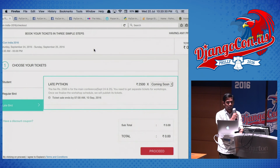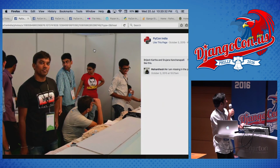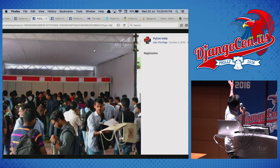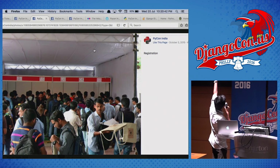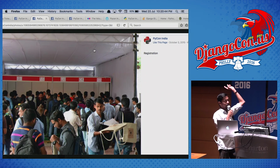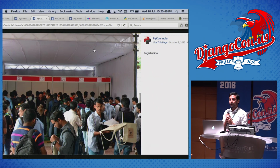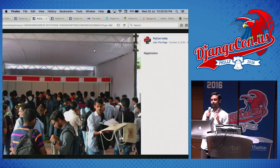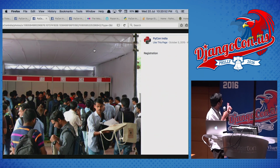Just to share a few photos and stuff which we have done. I was actually the registration lead last year, so that's our registration booth. I am there at the left, if you can see me. So this is what the registration happens over there. And if you notice, we have a different queue for just the letter names that start with the letter S. Out of 1,100 people, we have 346 people just starting with the letter S. So we have a different queue for that altogether.